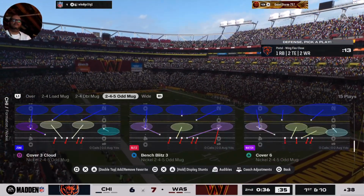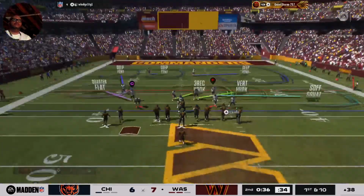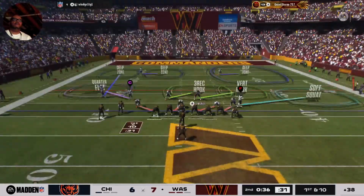Gosh, that is so demoralizing defensively. You do everything right, you draw it up right, you got double coverage, and yet you still can't take the ball away.